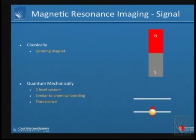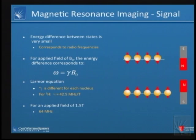So in this quantum mechanical system, this is really similar to chemical bonding or fluorescence. We put some energy in, the spin relaxes back down and emits some sort of energy back out, which we can then receive. So the energy difference between these 2 states, again, is very small. It corresponds to radio frequencies. And the frequency of this difference is given by gamma V0, where this is our applied field. This gamma is a property of the nucleus itself, and it's different for each type of nucleus.